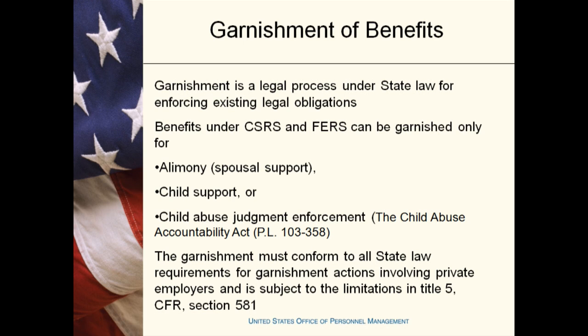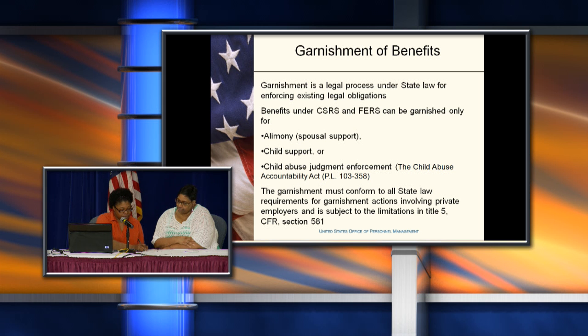We have cited it very briefly before, but in addition to the apportionments and the survivor benefits, in court-ordered benefits we also process garnishments. A garnishment is a legal process under state law for enforcing existing legal obligations. A retirement can be garnished for alimony, which is also called spousal support, child support, or child abuse judgments enforcement. The garnishment must conform to all the state laws, and then it has to be submitted to OPM, and it is subject to the limitations of Section 581, as we've stated before.